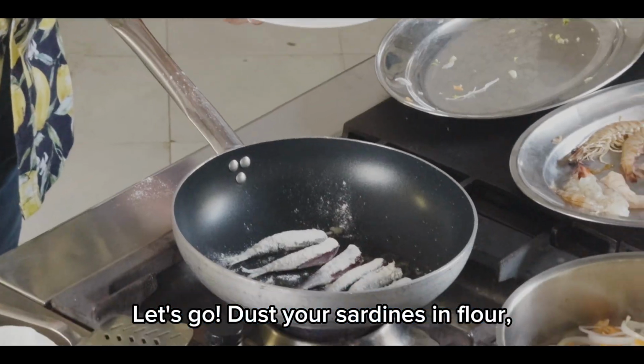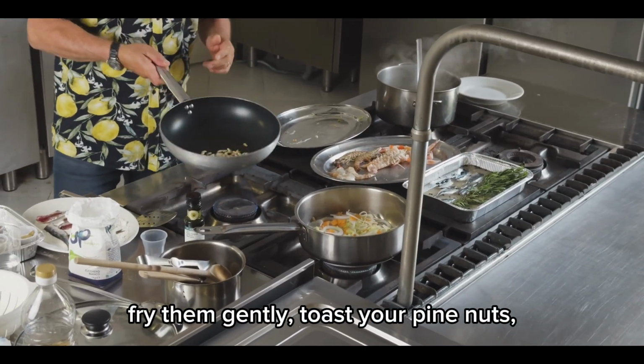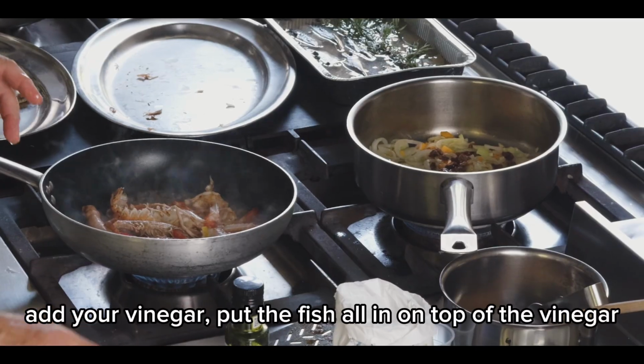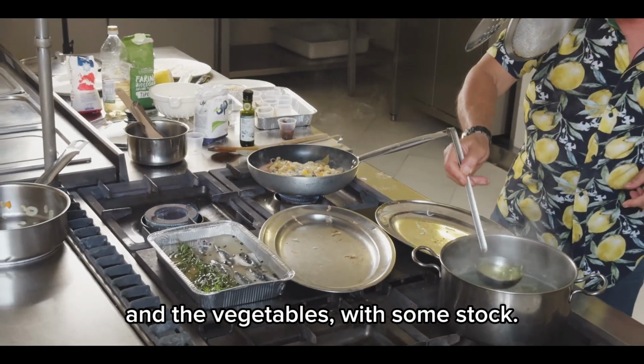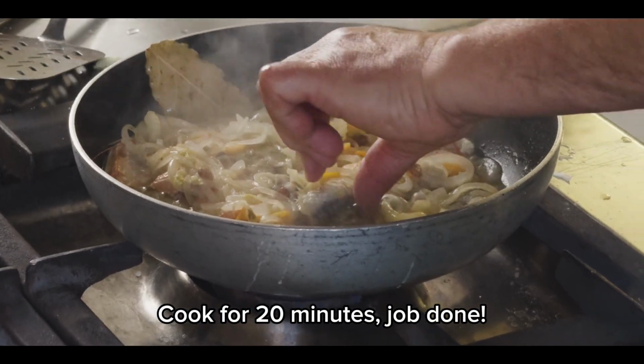Let's go. Dust your sardines in flour, fry them gently, toast your pine nuts, cook your vegetables in a different pot, add your vinegar, put the fish all in on top of the vinegar and the vegetables with some stock, cook for 20 minutes, job done.